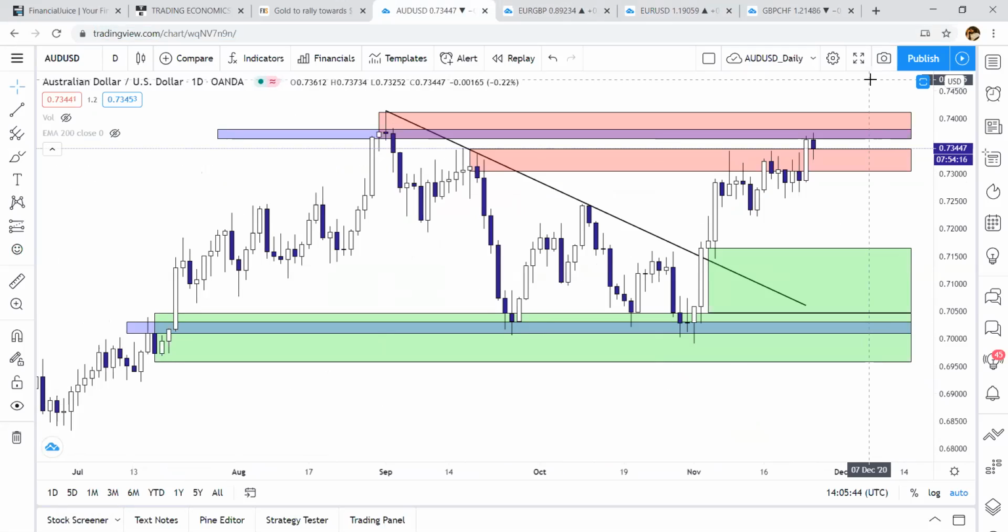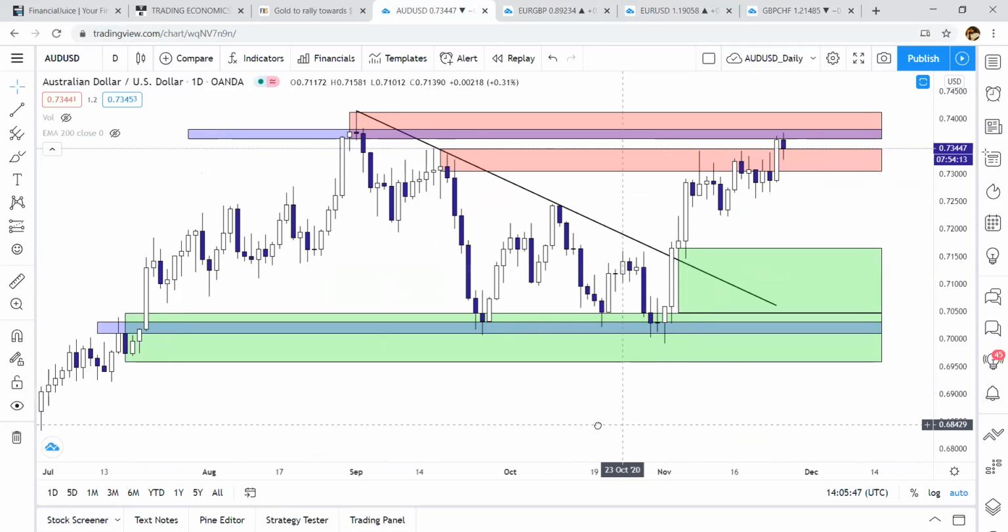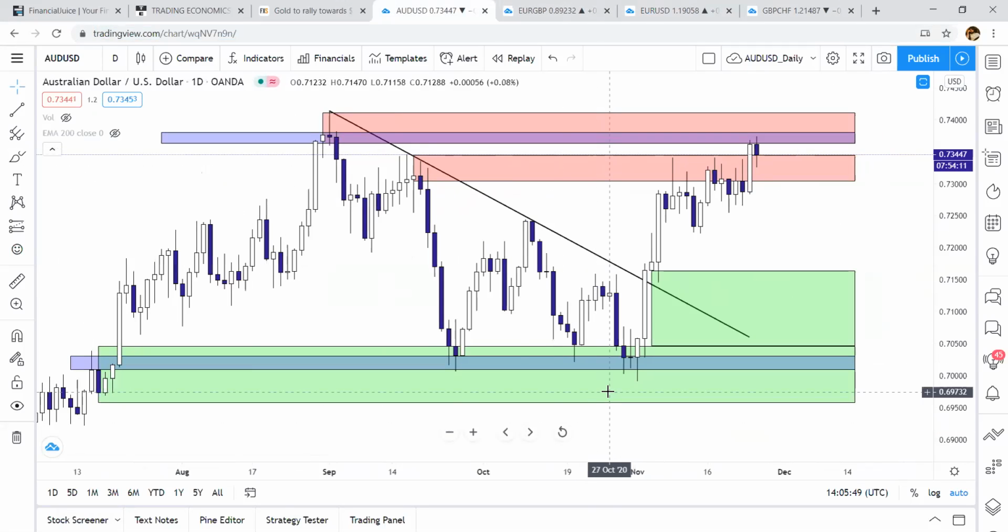On AUD USD, as you can see here, the price has come again into the supply area and the resistance also. It's testing this resistance, following up with a strong bullish candle. We discussed this pair on Sunday, and we expected bullish momentum for this pair.